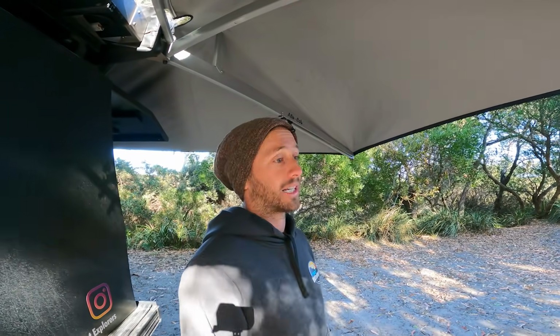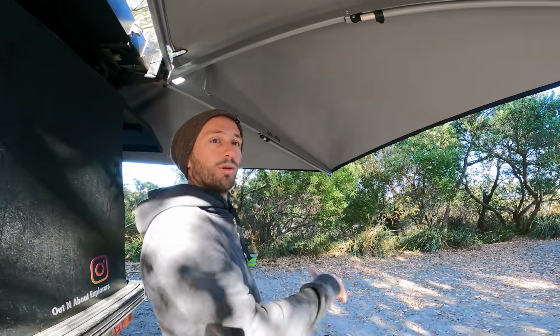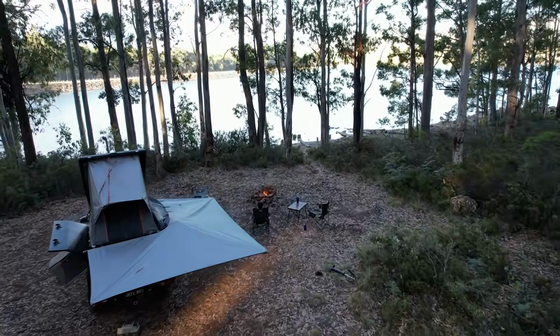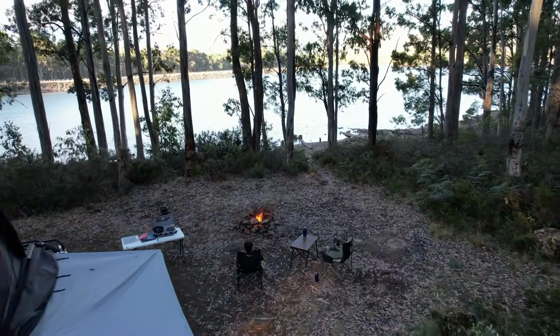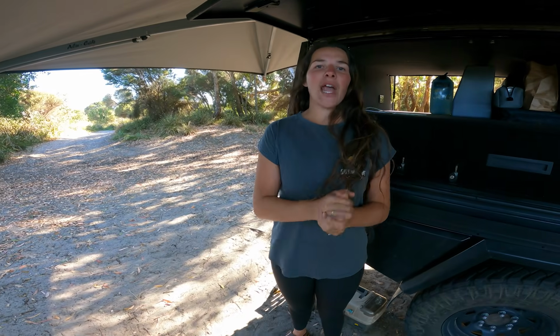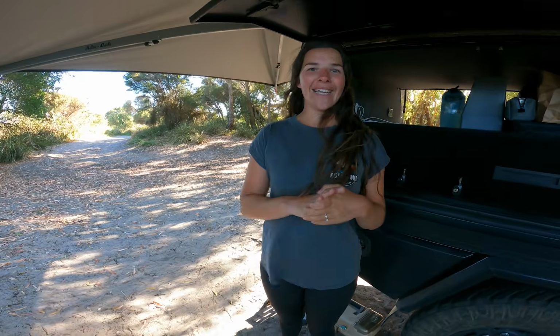What we didn't need was the walls. So we packed like 3 different walls for this thing, not knowing was it going to be private, was it going to be rainy, wet, windy, we didn't know. So we packed all the wall kits that we have, and we didn't use absolutely any of them. If it was wetter, they probably would have been handier, but in our situation, it just took up space that we didn't need.